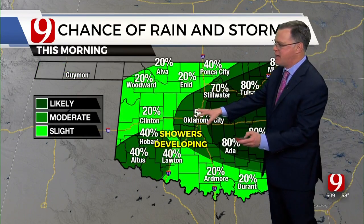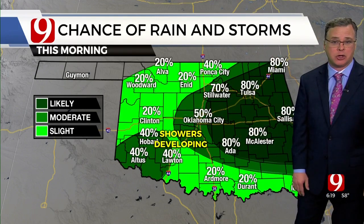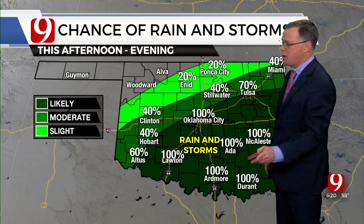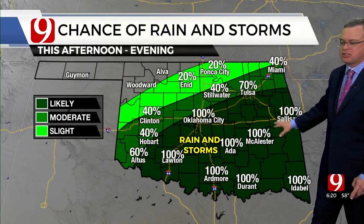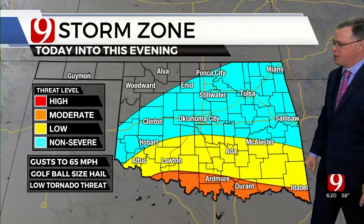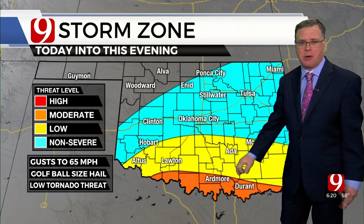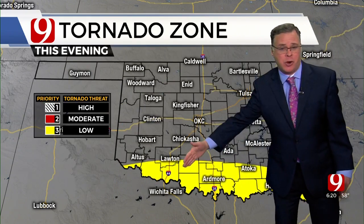Rain and storm chance today. Possible today, most likely chances near and east of Oklahoma City. More rain develops in southwest Oklahoma, and that will spread up across central, southern, and southeast Oklahoma for likely chance of rains and thunderstorms here later today. Some severe weather possible south of the metro. Best chances near the Red River, where there will be a tornado threat. So we're going to monitor that.